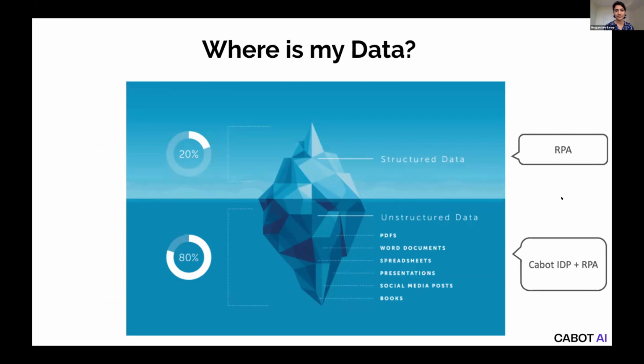So as you can see on the slide, it's titled "Where is my data?" And it's important to be aware of why automation in the first place. 20% of all data is in a structured format. And what that really means is we can analyze the data because it's already in a format that is usable. But 80% of our data is in an unstructured format.